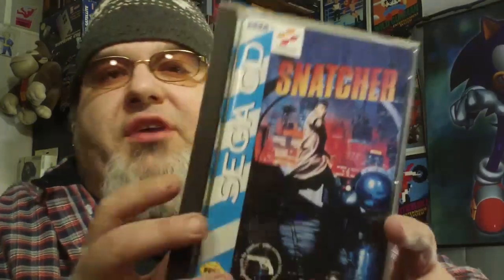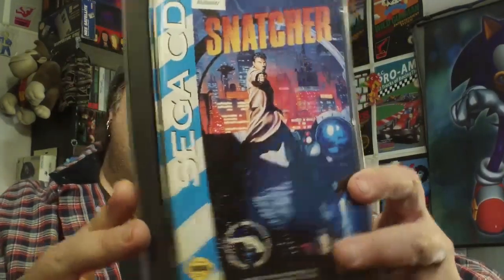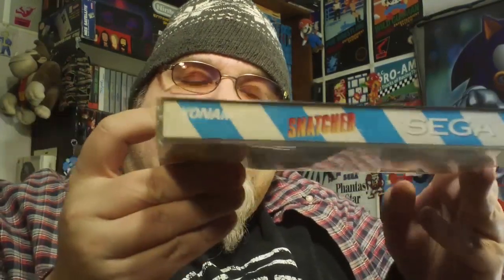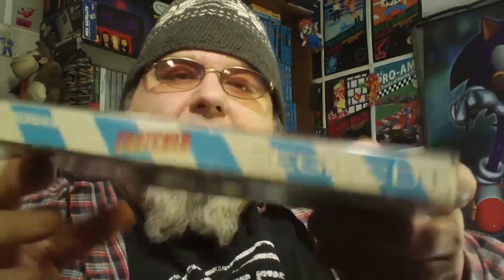And since I just mentioned Snatcher, I figured I'd go ahead and show it first. This is the Snatcher copy that I bought, I don't know how many years ago. It's been a few. I just keep it on the shelf over there.